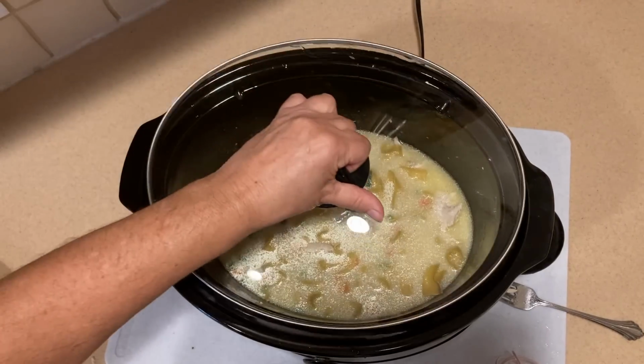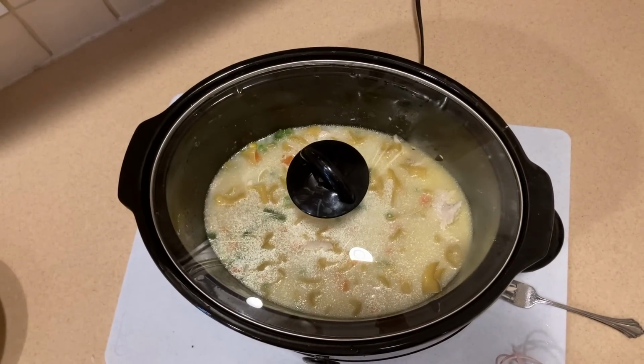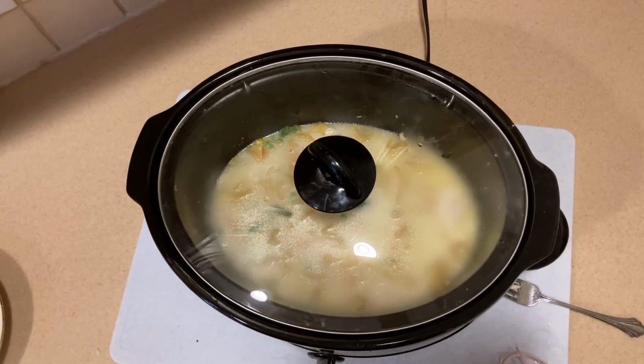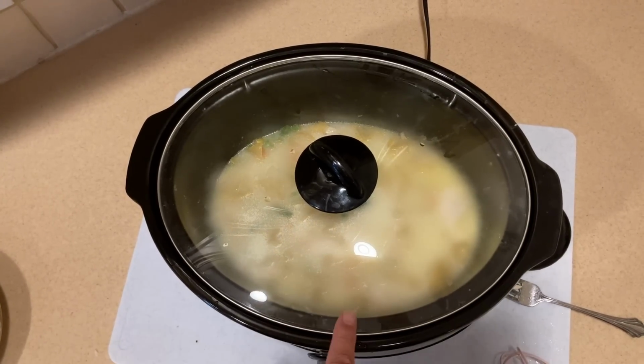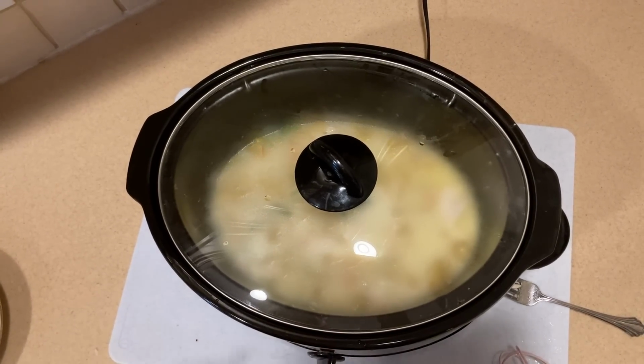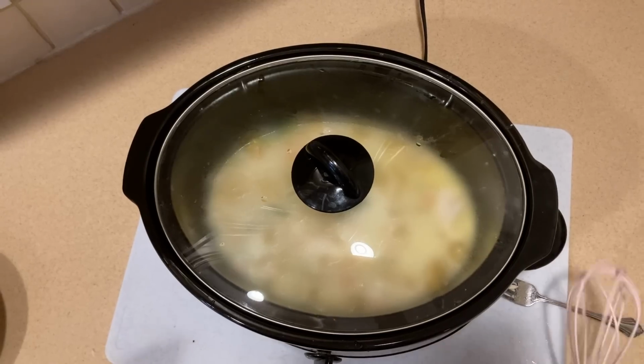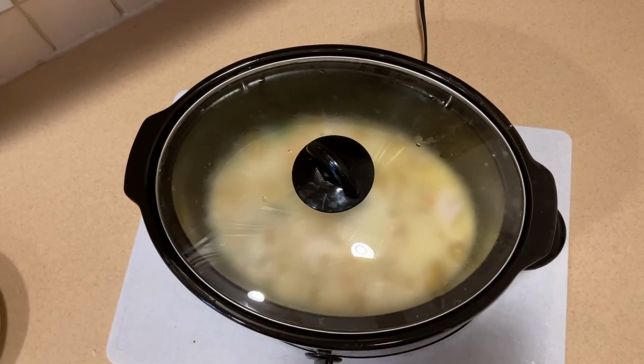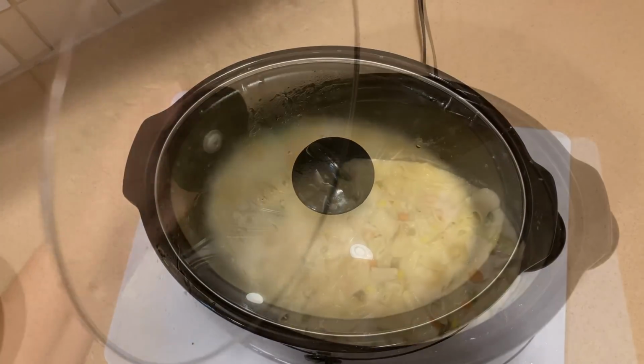I'm going to cover this again, and I'm going to let it cook now for about 30 minutes until the noodles are tender. And with the vegetables, they were frozen, and I just ran them under a little hot water to defrost them. So that's all there is. So now we'll wait another 30 minutes, see how this comes out.